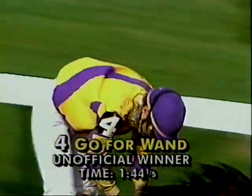Go For Wand attacks on the outside. Here comes Go For Wand, and collars Stella Madrid with the 16th to come. And she's going to win it. Going away. Go For Wand comes bounding home to a 3-length win. And Sweet Roberta was up for second, and farther back Stella Madrid was third. Around 2 turns, Go For Wand was clearly the best. The charismatic performance stamped her as American racing's next sweetheart filly.